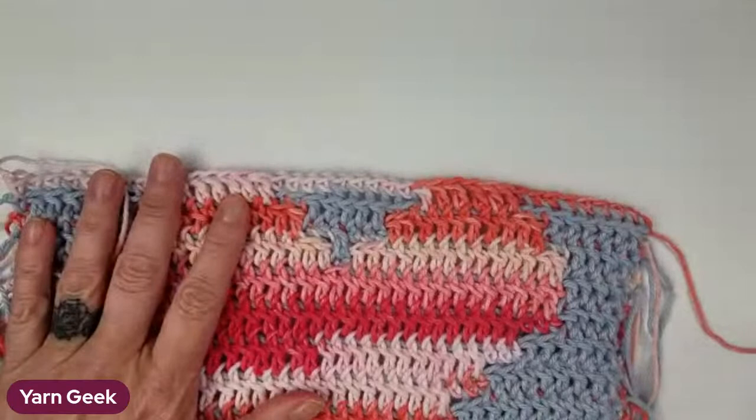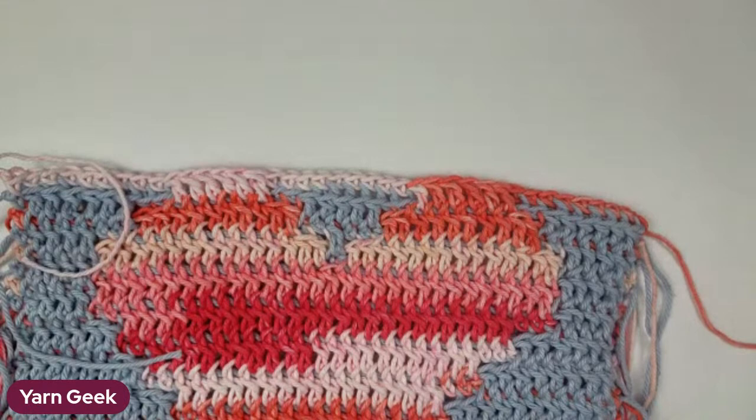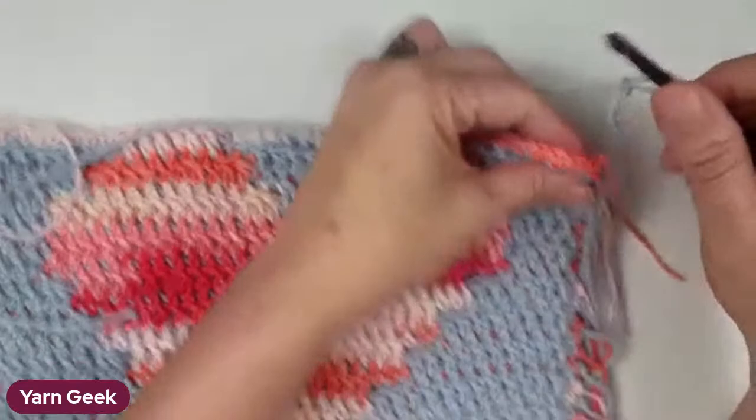Where'd it go? Oops, got tangled up. My yarn is getting knotty. I think there's like three more rows left. You guys who have been here since the beginning are freaking rock stars.